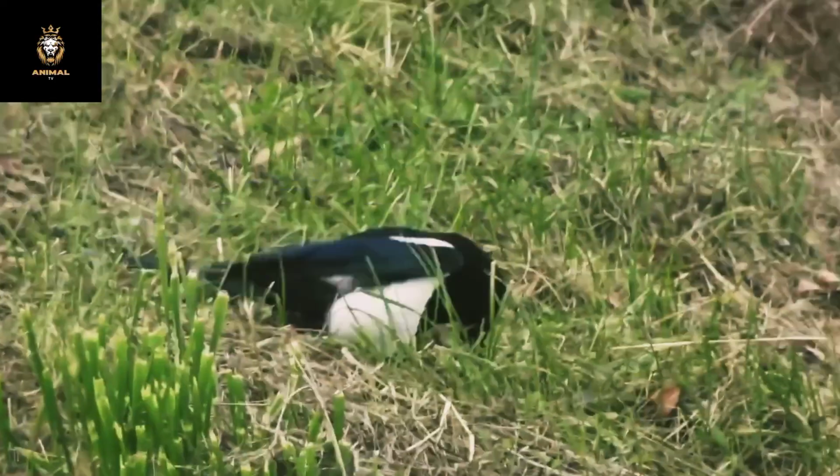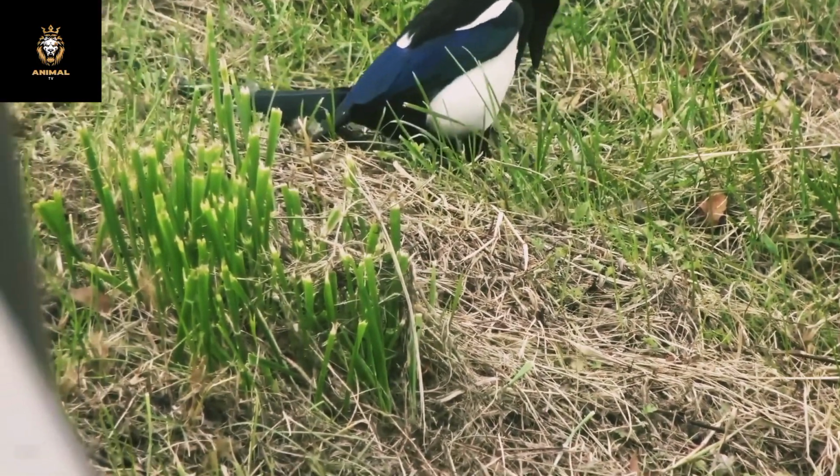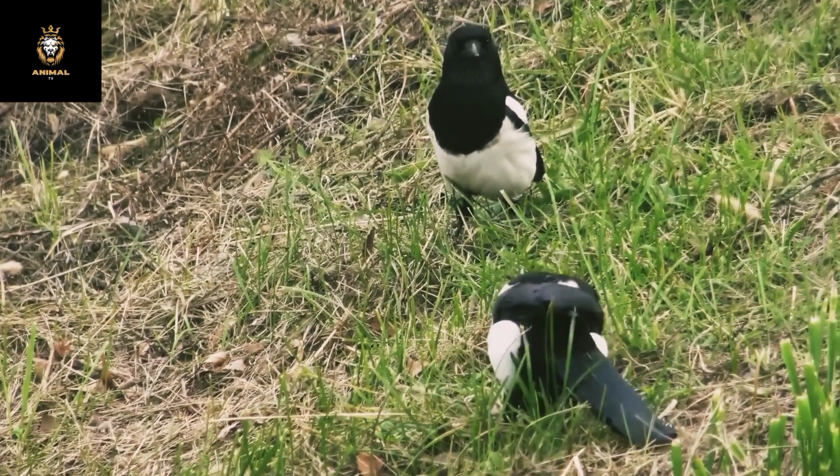While jogging near a dock, a man was about to take pictures of a group of cute sparrows when a magpie swooped down and killed one of the small birds. Magpies have such an unpleasant temper that even eagles will sometimes attack them out of spite.